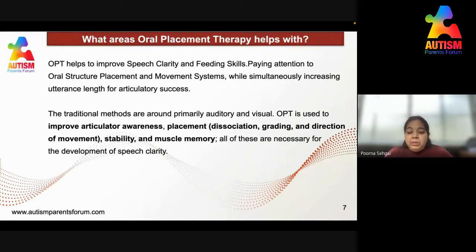And we know that whatever muscles we are using for feeding are going to give support to the muscles we are using for speech. Like I told you earlier, the traditional methods primarily use auditory and visual cues, like, listen to me, look at me, and do it. But OPT is used to improve articulator awareness, placement, stability, and muscle memory. That is necessary for the development of speech clarity.